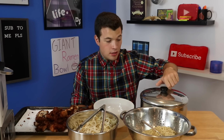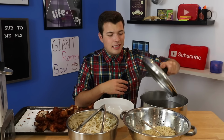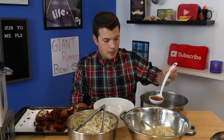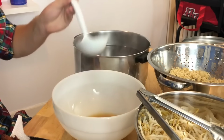So first, the broth. It's also very hot. It's about 93 degrees in New York right now. I don't really feel like eating soup, but gotta do it. I'm gonna try my very hardest to not splatter this on myself.